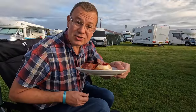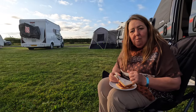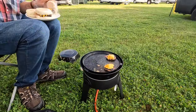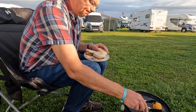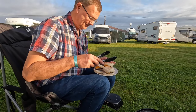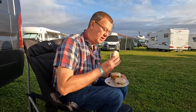All crispy, just how you like it. There you go. That one. This one, we're having a double decker. Let's see how this compares to McDonald's. Give it a try.